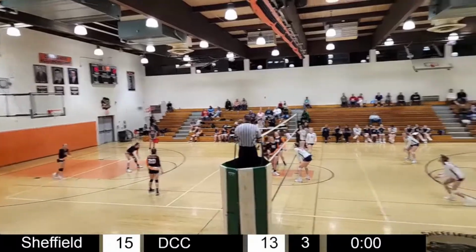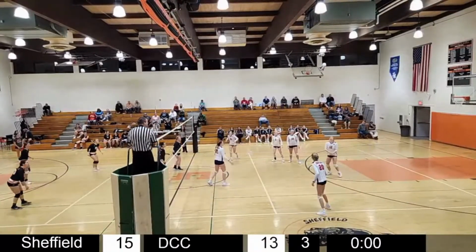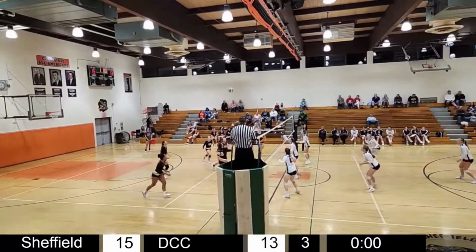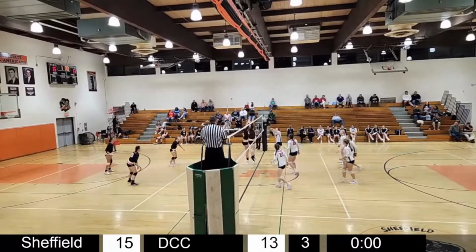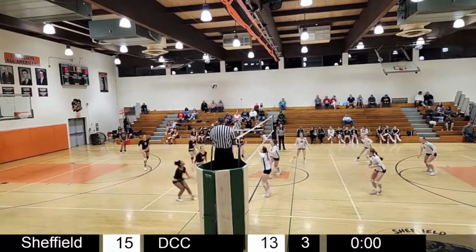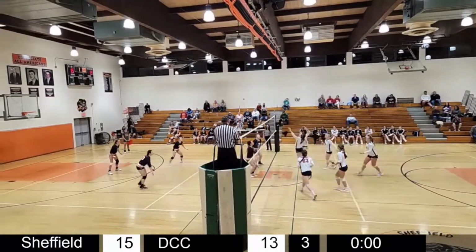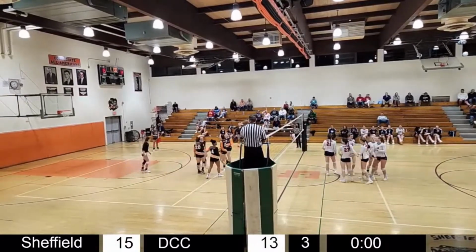There's Davidson. And Rizer's just going to play a free ball over the net there. There's a set for Goldthwait, and just Ella Alinsky with the free ball. Woderson pushes it over. Now there's Ella Alinsky, and she gets it down. Ella Alinsky gets Central back within one.